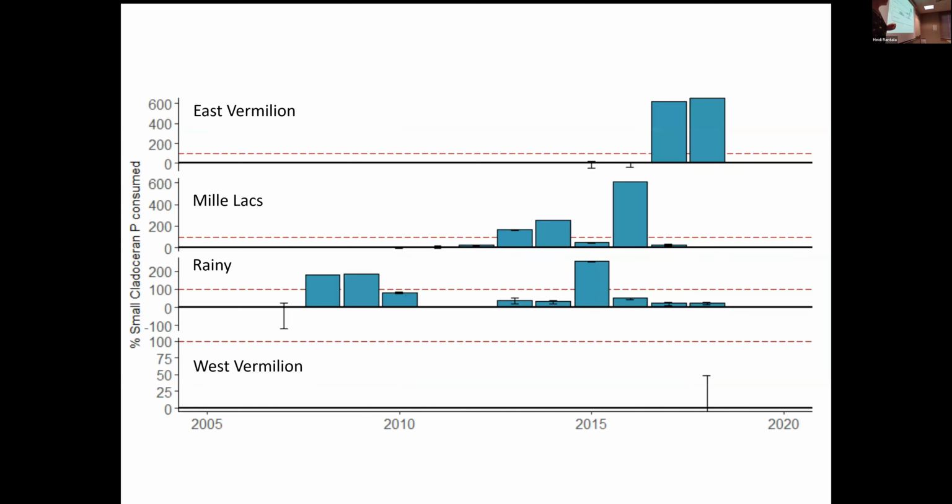And this has been seen in other systems. These are similar analyses from the other Minnesota large lakes that I had calculated production for at the time. We saw that happening not only in Mille Lacs, but in East Vermilion and Rainy. We see it in the Great Lakes. We didn't see it in West Vermilion yet, but it had only been invaded by spiny water flea for 1 year at that time.